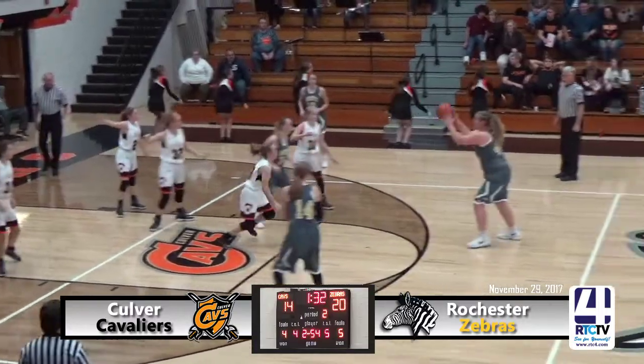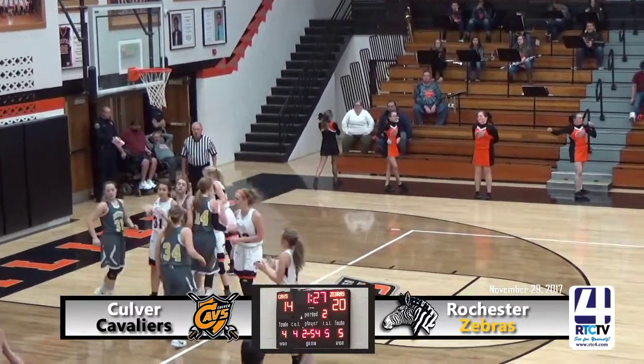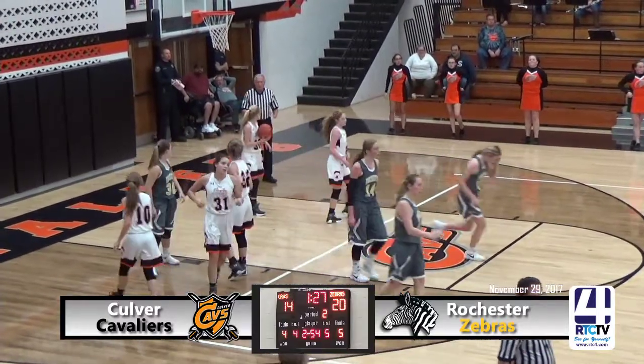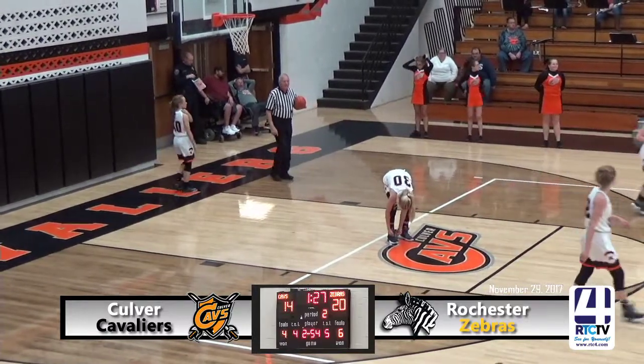Peterson around the pick, out to Musselman. Three, straight away, for the Lady Zebras. No good. Rebound to Culver, and we're going to have a foul on Isbell for coming over the back. That'll be her first. Team six.